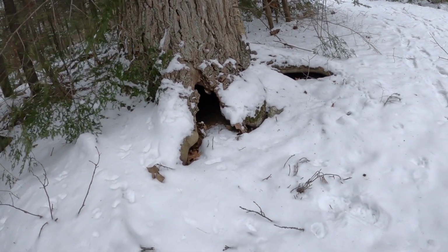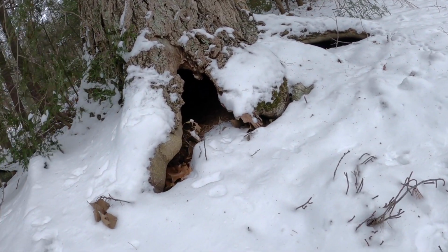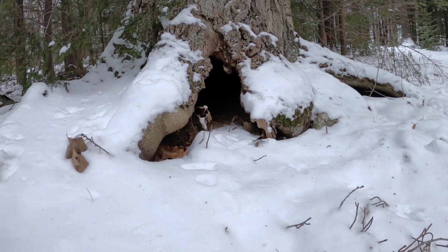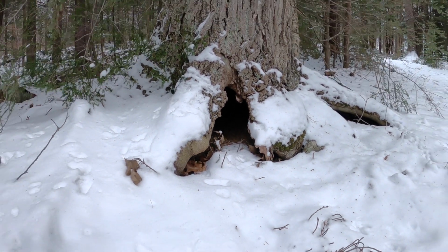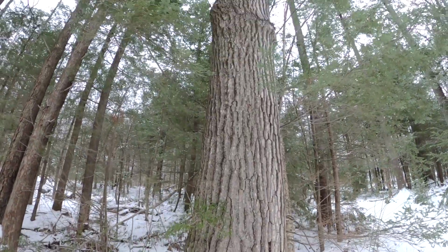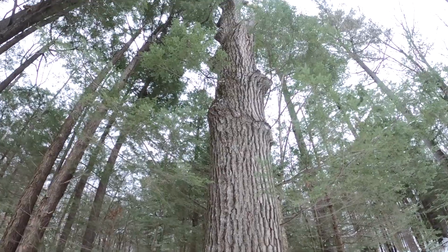Whoa, look at that. It's a gnome home. It does look like a gnome home. Wow. That's awesome. Look at the size of it. Yeah, look how big this tree is, and look at that spacious living area underneath.